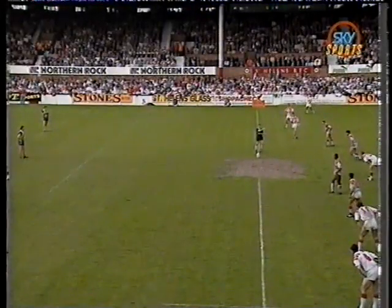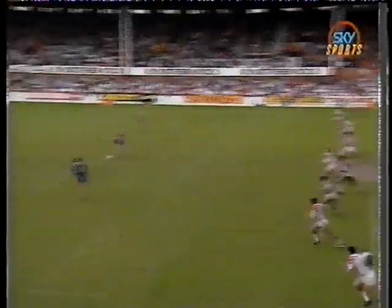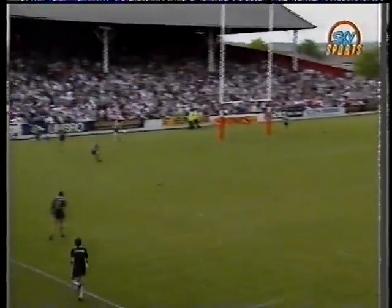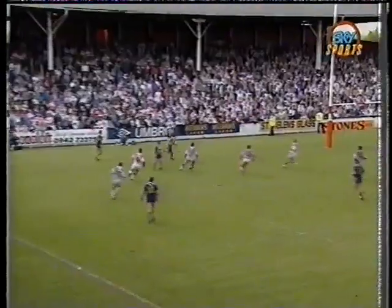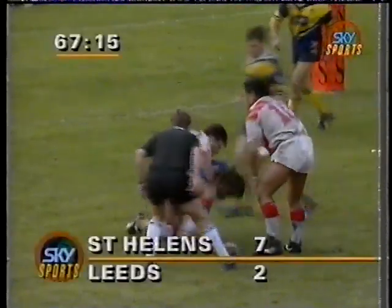A chance here, Mike, that this game could boil over and explode, but the referee has taken the right action. Two of them are in the sin bin. They know now there will be no latitude. Yeah, they've got to concentrate on playing football, especially Leeds. St Helens is still in the driving seat.